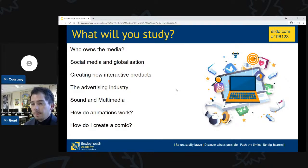Many of the units are very specific in terms of creating a new product for a specific client or a specific purpose. And like I mentioned earlier, the advert for the headphones, we look at the radio advert, we look at an animation, we design a comic for children. So there's different units that specialize in different products, and we will look at a range of those.